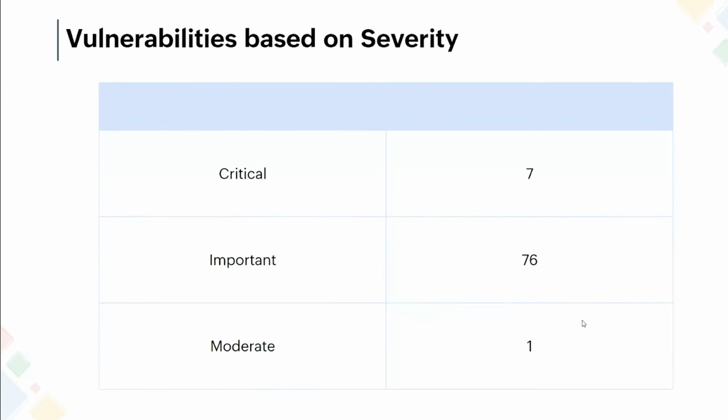Now let's move on to the critical vulnerabilities. We have 7 critical vulnerabilities this month out of the total 89 vulnerabilities. We have 76 important vulnerabilities and 1 moderate vulnerability. Let's talk in detail about the critical vulnerabilities.